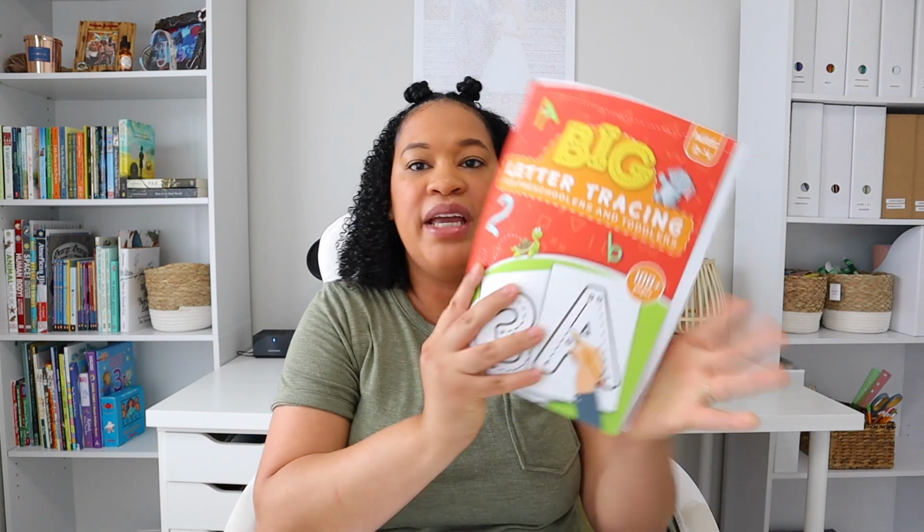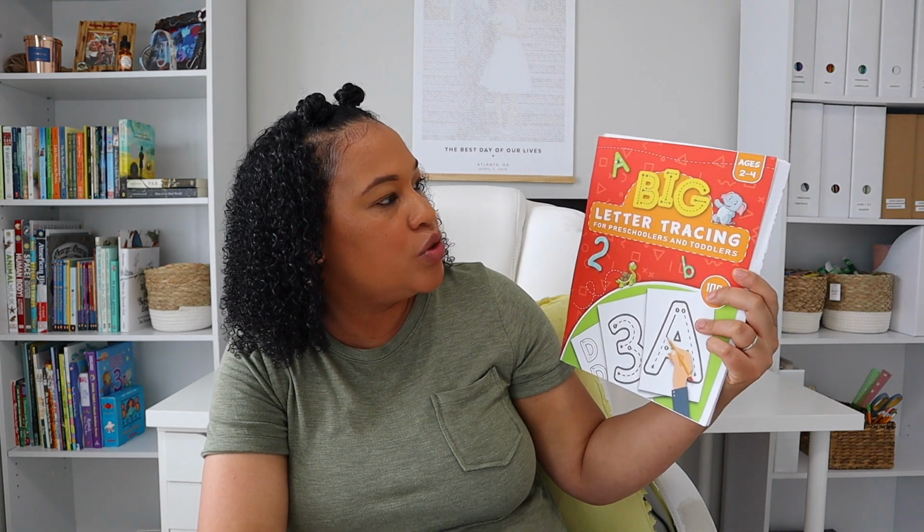So yeah. Okay, and the last thing that I have right here is going to be things that she's going to be using to actually write. So all of the things that I showed you guys is a lot of hands-on activities, but I still wanted to incorporate something where she is going to start learning how to increase those fine motor skills and things like that. So the first thing that I got, and I got this from Amazon, is the Big Letter Tracing book for preschoolers and toddlers ages 2 to 4.